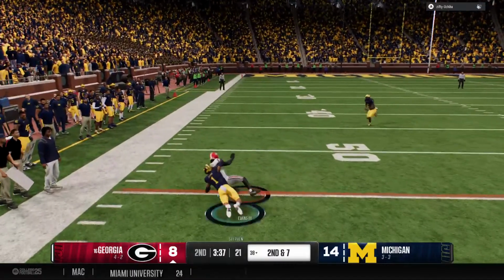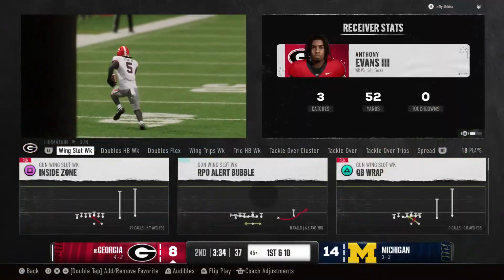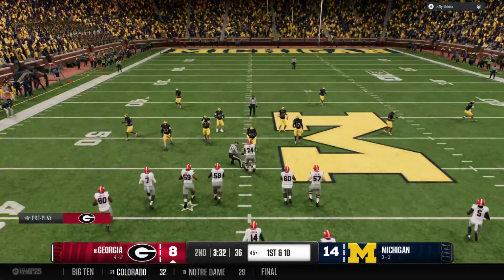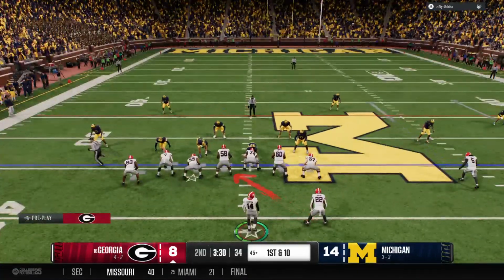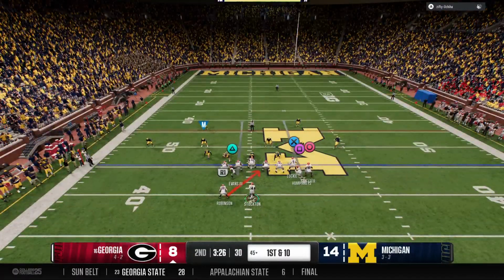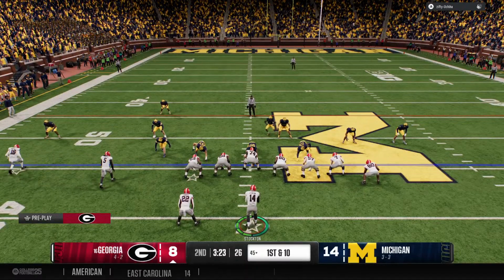Caught behind the line. It's Evans. And they'll spot it at the 45. That's good enough for a first down. Well, we knew coming into this game, this offense was going to try and get this receiver involved early. So here they are just finding an easy completion. It's not a touchdown, but they just want to get this guy lathered up and get him into a rhythm.